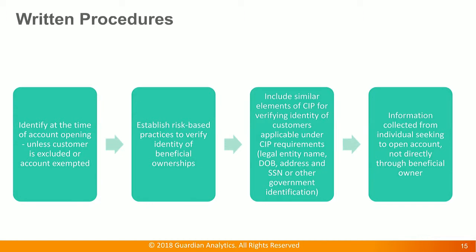A critical tool on obtaining, verifying, and recording beneficial ownership legal entities is through written procedures. FinCEN expects these written procedures to include what and how information is collected at new account opening and verifying the identity of beneficial ownership using risk-based practices. These should include similar elements of the customer identification program. This information should be obtained from the individual who is opening the account and not directly through the defined beneficial owner or owners.